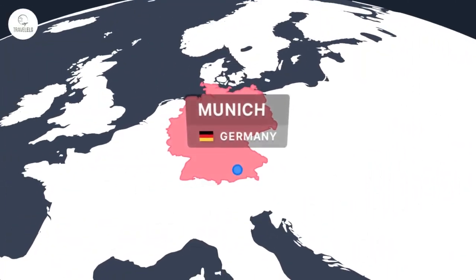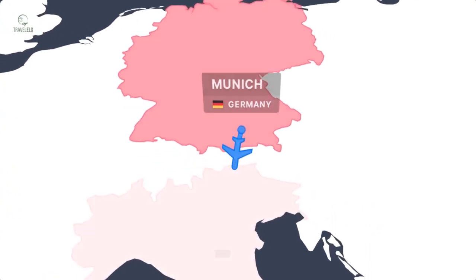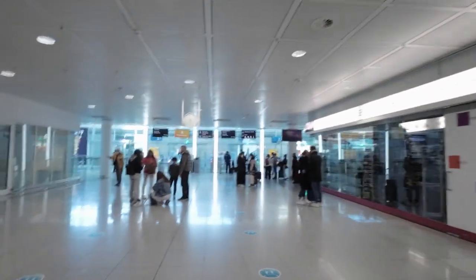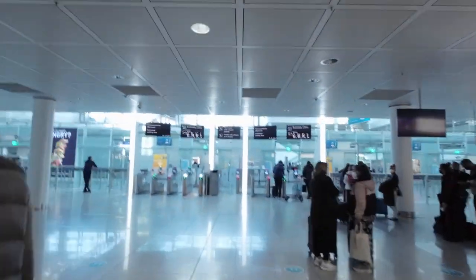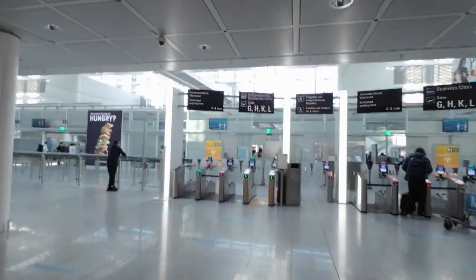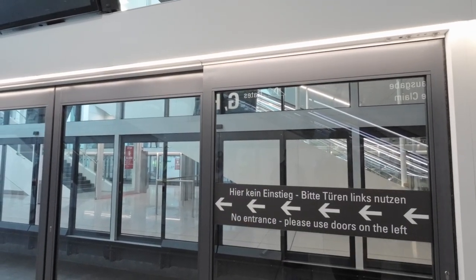Today, I'm at Munich Airport in Germany and will fly on Air Dolomiti to Bologna in Italy. I'm already checked in since I came from another flight, so it's just going through security control. I had several hours of layover and used it to visit the city of Munich. Just a small train ride to get to the right gate.